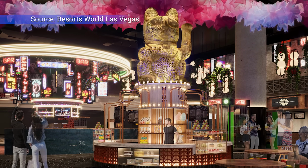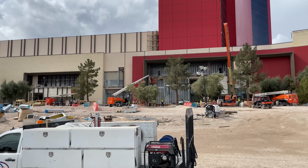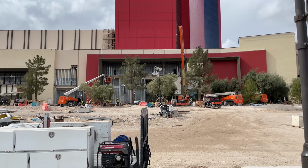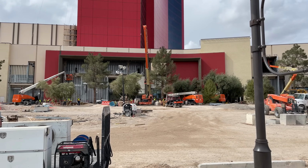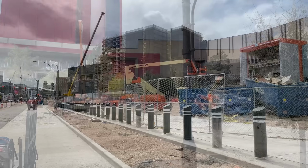Other than that, you will notice that they have made significant progress on this exterior portion, and you can now walk on that side of the street. So you can get really close here. Lots of landscaping going in. Still a lot of work to be done though, as they march towards a summer 2021 reopening.